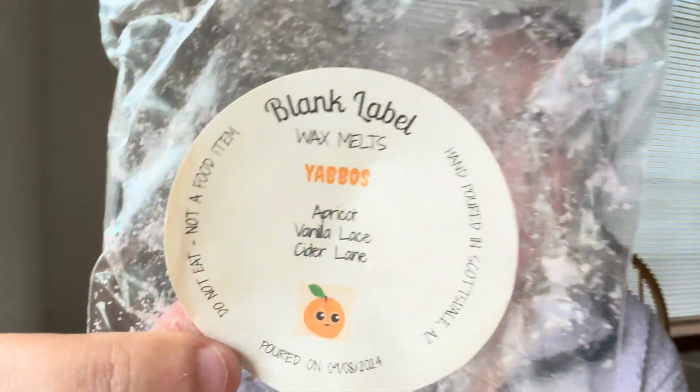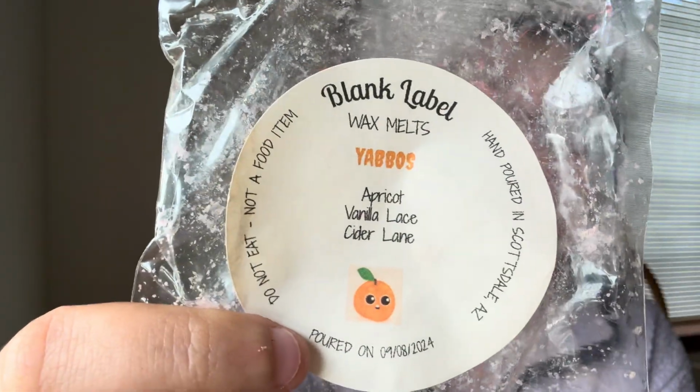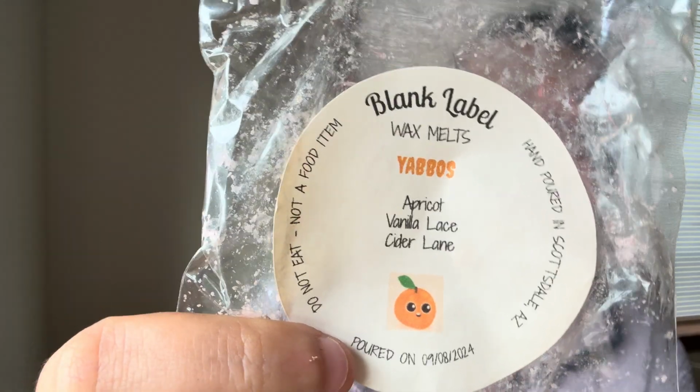A Link label, which I love. Yabos Apricot, Vanilla Lace, and Cider Lane. This was such a nice take on a Cider Lane scent. The apricot was dominant. It did not do the overpowering Cider Lane thing at me. And it kind of made it this apricot cider scent with just a hint of vanilla lace. It was a beautiful scent. Almost could be Bodycare, but not quite.